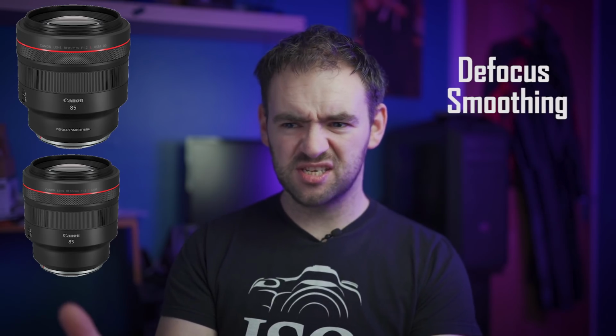Now, the lenses in question, we have 2 versions of an 85mm f1.2. One a regular 85mm and the other is a DS, which is defocus softening or something. Essentially, it's going to give a softer background than an f1.2 already does. Now, I don't think it's going to be like Canon's old soft focus lenses where it just softened everything. I think they'll find a way to only soften the outer focus areas, not the in focus areas. So that could be an absolute killer portrait lens.